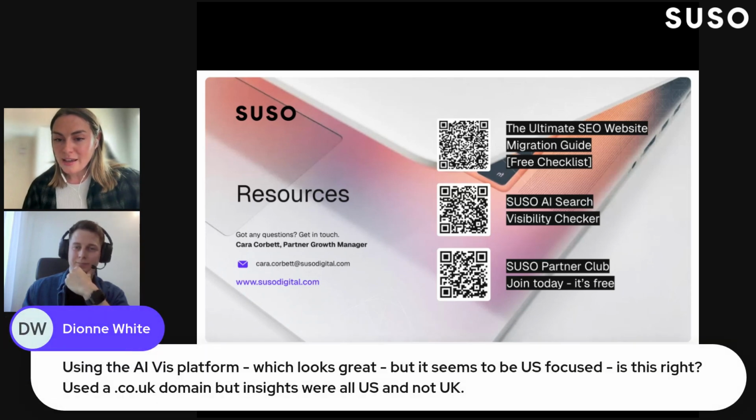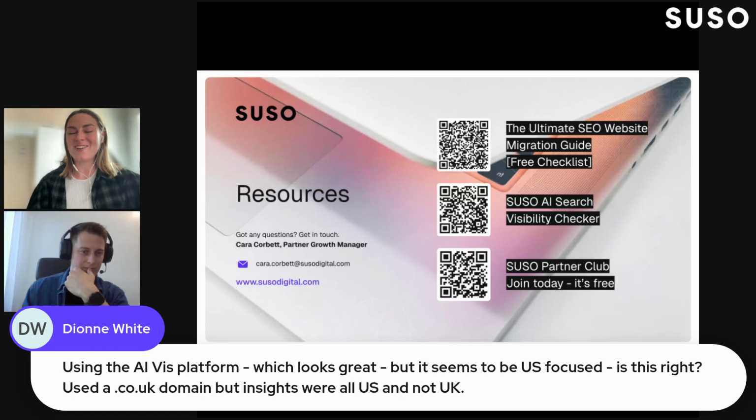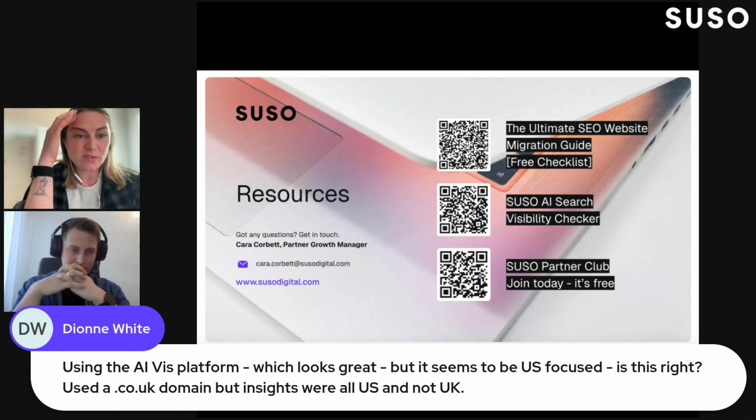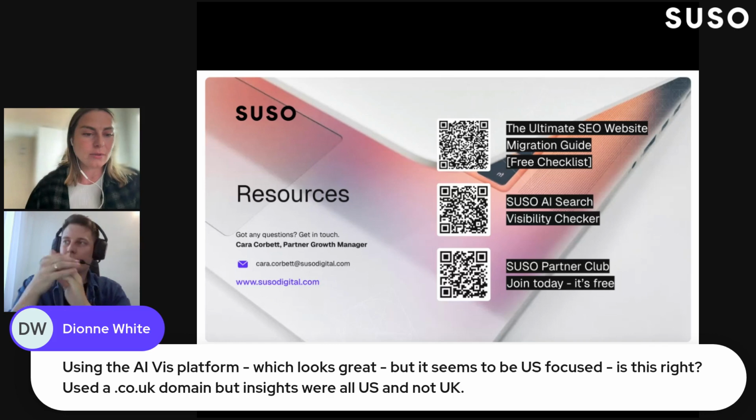Dion says, using the AI visibility platform, which looks great, but it seems to be US focused. Is this right? Used a .co.uk domain, but insights were all US and not UK. Well, I know that there's been some studies that actually show that ChatGPT, no matter where you're searching from, still favors a lot of US brands a lot of the time. But Filip, I don't know if you can speak to the makeup of the checker and how that's being done.